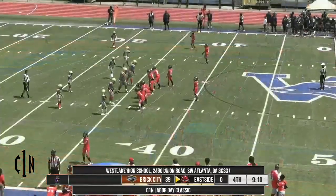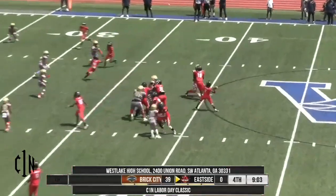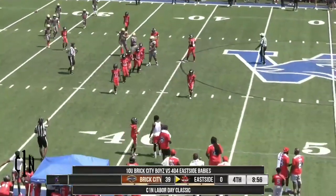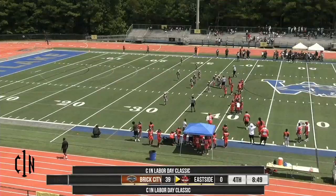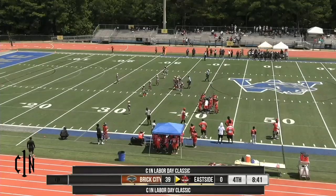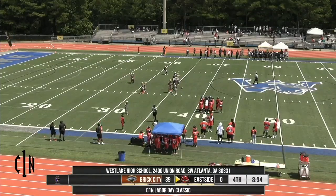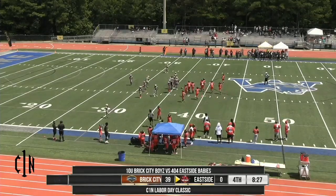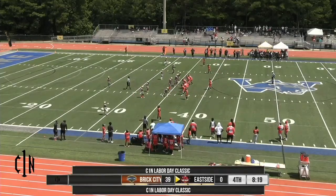So the Bulls at the 36-yard line, empty backfield. There's the pass, and that one is in a sea of gray jerseys. That one could have easily been picked off. So it is now 3rd down. However, the Bulls find themselves in just a 3rd and 10. They have experienced a lot of 3rd and longs today. And when I say long, I mean 15 plus. So let's see what they do here.